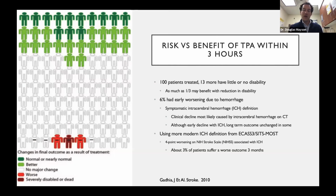This is data from patients who were treated within 3 hours of last known well. So basically out of 100 patients in that NINDS trial, 13 patients in the dark green figures have little to no disability. But subsequent studies that have analyzed both the data from the NINDS trial as well as larger prospective data sets for TPA administration have shown that as much as a third of patients may benefit to some degree with a reduction in their disability, though they don't achieve that little to no disability outcome.